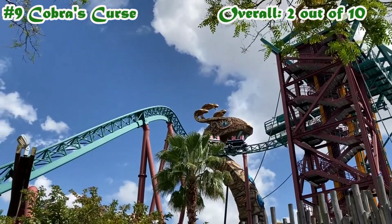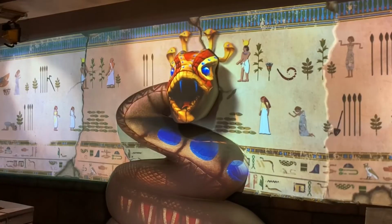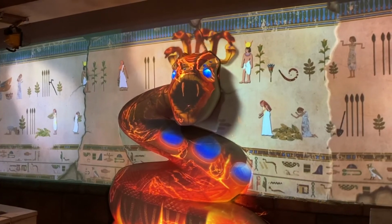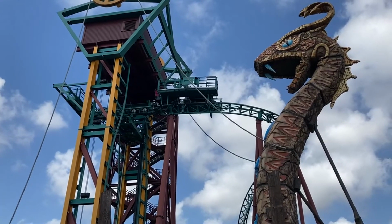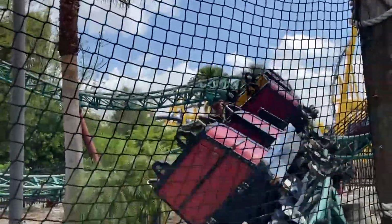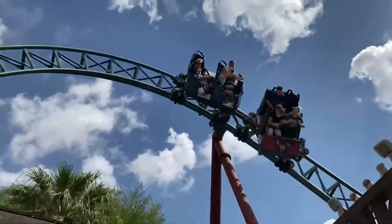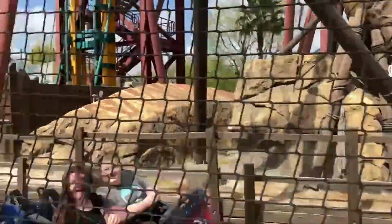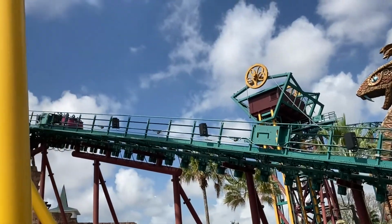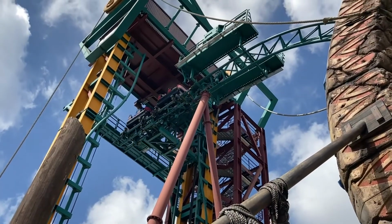Number 9, Cobra's Curse. Overall, 2. This spinning coaster has a lot of theming to it, but the theming seems to get convoluted in the execution, especially with the lines that are said to you while you're on the ride. Since most of this coaster is a controlled spin, there's little actual free spinning, though you do get to go backwards for a short bit. As much as I love family spinning coasters like Six Flags Pandemonium, I just find this coaster rather basic without too many redeeming elements, though the elevator lift is pretty scary.